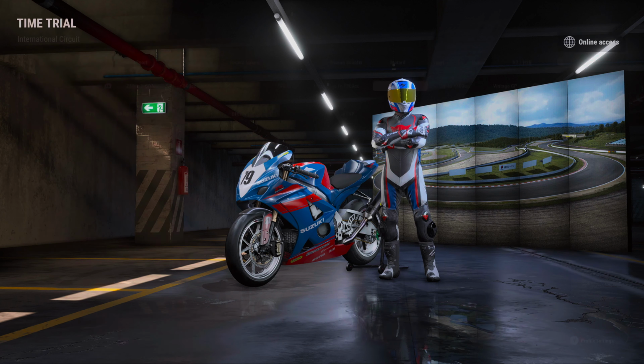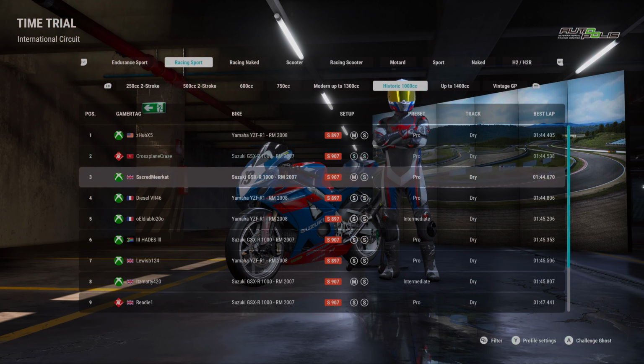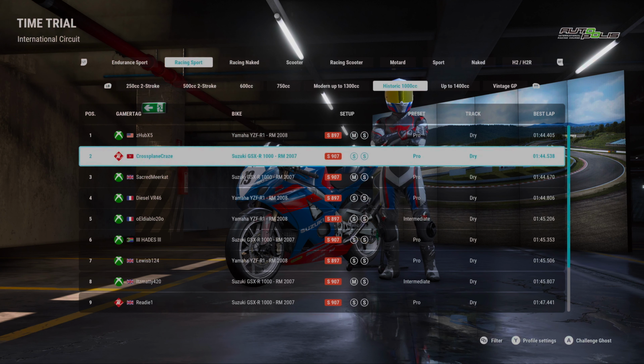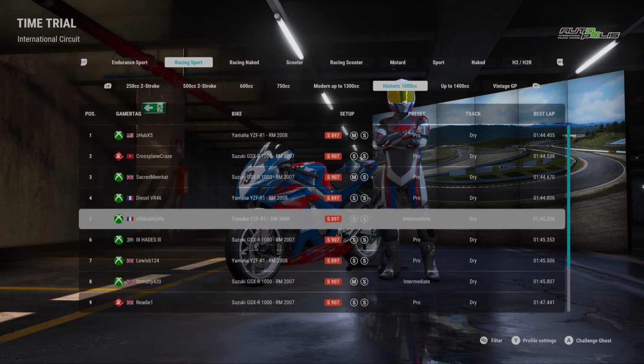So we did a 151.070. Oh my god, we're miles away. Look at that 08R7 GSX-R. Ooh, that is quite quick. Mr. Crossblade and Meerkat's fast as well. Hoo-hoo. That is going to be fun.